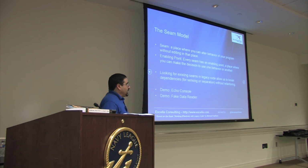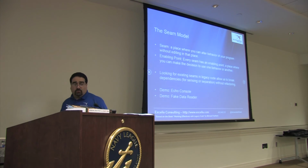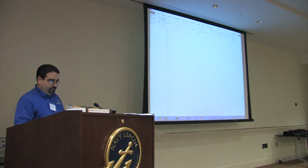Again, there are places where we can actually see this in legacy code, and some of them are really hard to break. I'm going to go straight into the second demo. I stole some of the seam demo for Echo Console, so I'm going to go straight into that final fake data reader demo because it's a very common one.